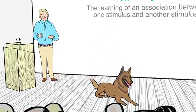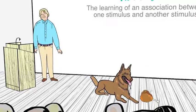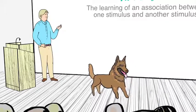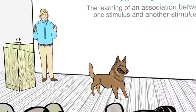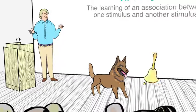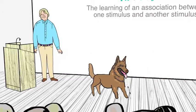But he came to notice that, of course, the dog would produce saliva in response to the food. That was expected. But he observed that the dog would also start to produce saliva when a person carrying the food walked into the room, or when a dog saw the dish. And later on, to explore this, Pavlov would ring a bell and then give the dog the food. And after repeated pairings of this sort, bell, food, bell, food, bell, food, the dog would start to salivate at the sound of the bell.